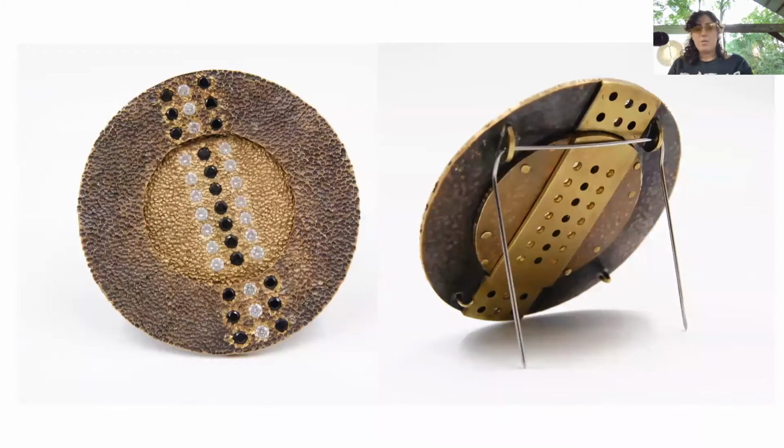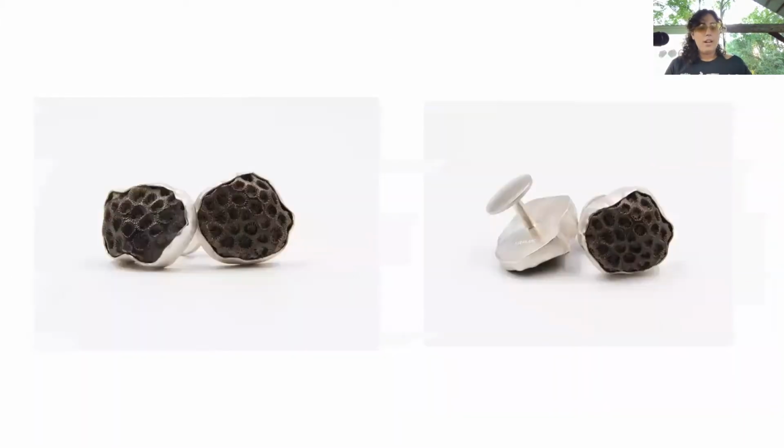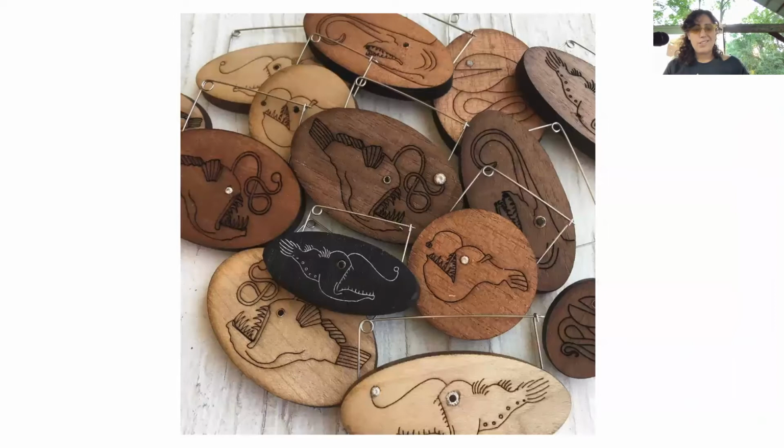I stopped making this work mostly because it hurt my body. It hurt my hands a lot, it hurt my wrists, it hurt my fingers, it messed my tendons up a little bit. There's ways I probably could have done it to make it a little bit better, but as I was doing it, it wasn't really sustainable for me. So I kind of don't do these as much anymore, but I do smaller pieces still that have them in it. Some cufflinks. I'm gonna go a little faster.